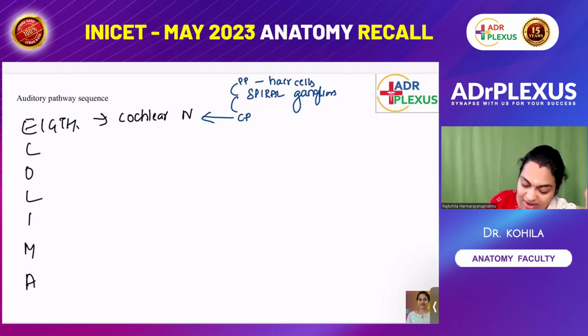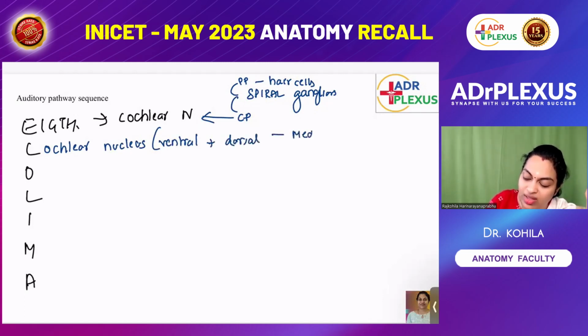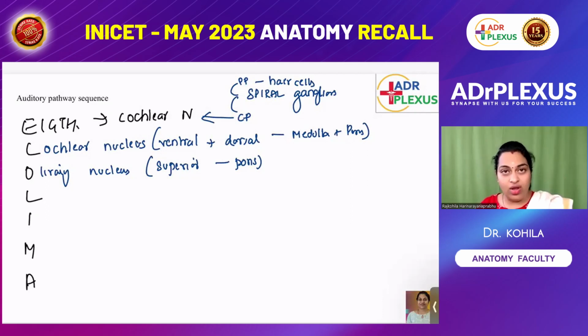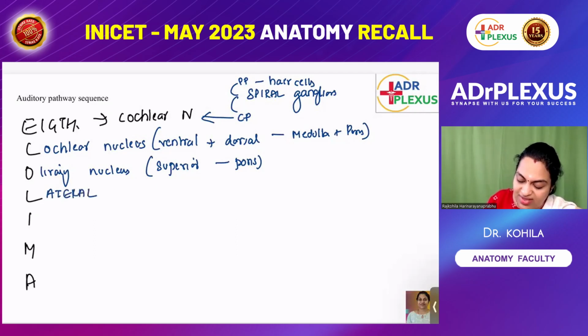This cochlear nerve ends in the cochlear nucleus. There are two sets of cochlear nucleus, ventral and dorsal, present in the medulla and also in the lower pons. The fibers from here, the ventral and dorsal cochlear striae, reach the superior olivary nucleus, which is in the pons. Then the efferents from the olivary nucleus and the cochlear nucleus together form the lateral lemniscus.